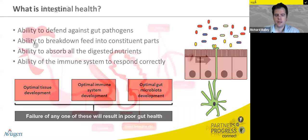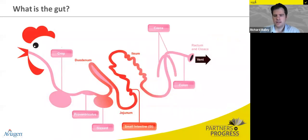So if we now think about what the gut is, it is essentially a tube that runs from the beak of the bird to the cloaca, and it's divided into very distinct regions with very distinct roles to play in the digestion process. First of all, the feed enters the crop, where it is partially fermented by a population of lactobacillus bacteria, and then the feed will pass on through to the proventriculus and gizzard.